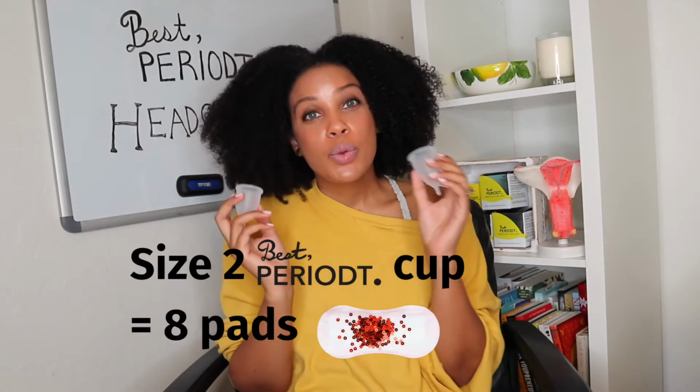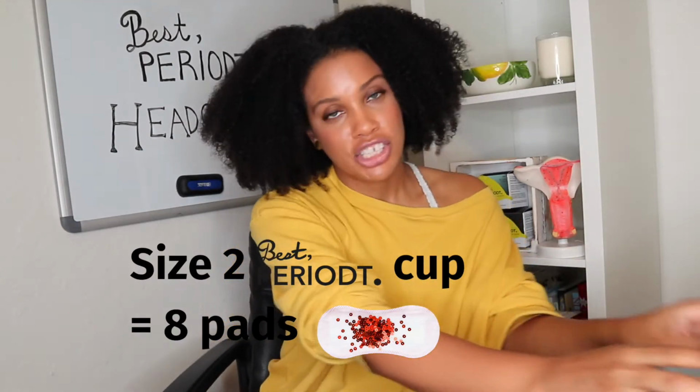And the size 2 holds 40, which means you have a lot fewer changes during the day, if any at all. They can actually stay in your body for up to 12 hours without you having to change. And that means you can go the whole day without changing, get your shower that evening and change it in the shower, right? So you don't even have to use a public restroom. However, I do understand that there are special circumstances that may require you to change them in a public space. So we're gonna dive into that.